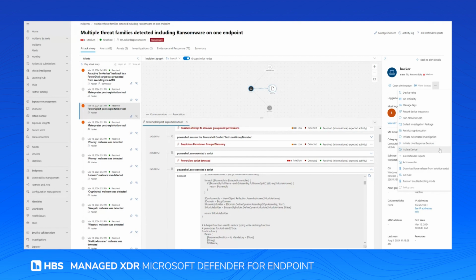Additionally, we can isolate the device from the network. This allows us to stop an attacker from controlling the device and performing any other malicious action, such as data exfiltration or lateral movement. Lastly, Defender also monitors unmanaged devices on your network. If malicious action is seen from an unmanaged device, we can contain that device. When a device is contained, any Microsoft Defender for Endpoint onboarded devices will block communication, inbound or outbound, with that device.